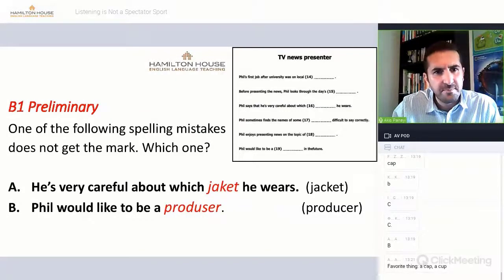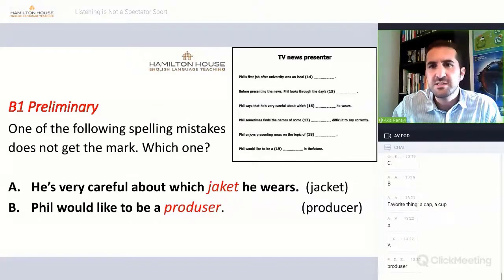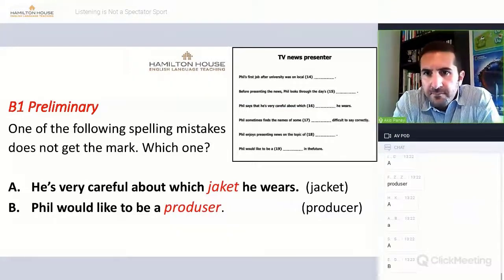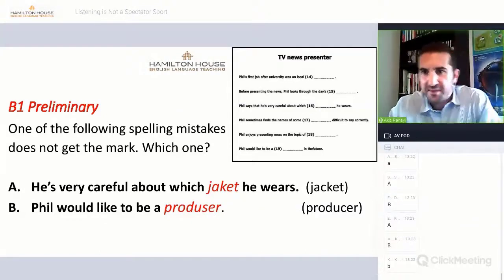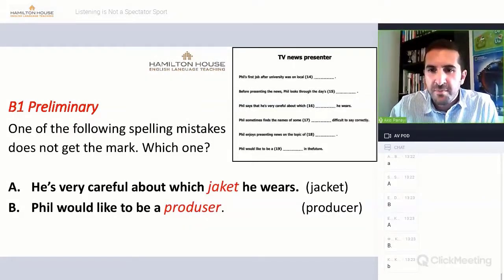A or B? He is very careful about which jacket he wears, with a C instead of jacket. And Phil would like to be a producer, with an S, not a C. Which answer does not get the mark? Okay, we have B, A, B, A. We are 50-50. Thank you for your answers.